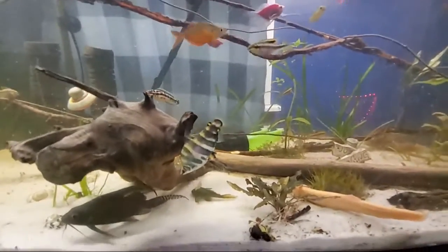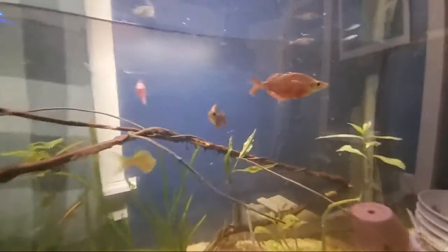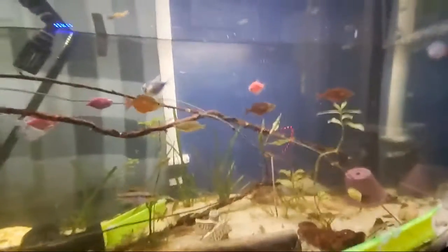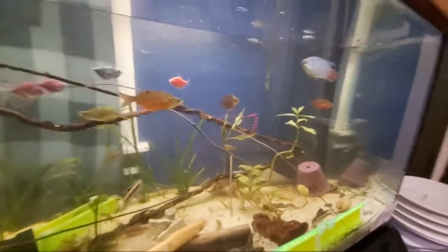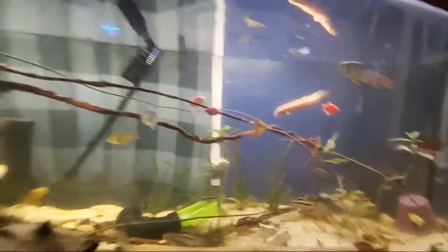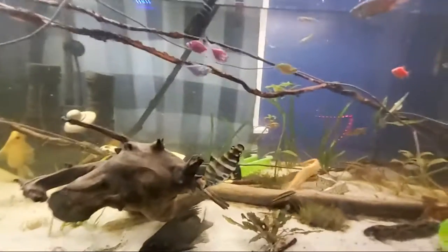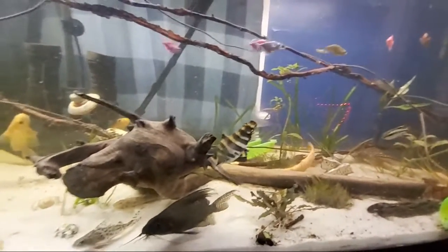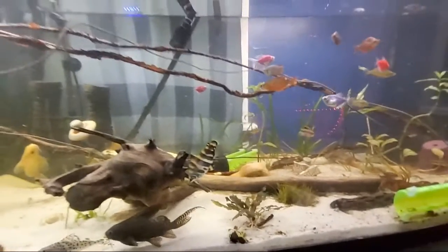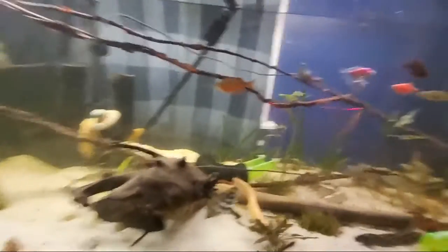I got these rainbows for my community tank about a week ago. And of course, when you get fish, they're a little stressed and not all colored up, and they're actually starting to color up now. And now I just want to get them to grow big and strong and get some pretty colors. I figured I'd randomly try to go live. I don't go live enough, and maybe that's why people don't really attend my streams because it's not consistent, but that's alright.